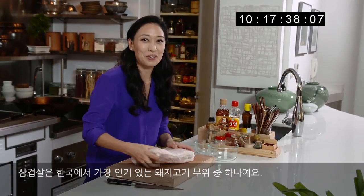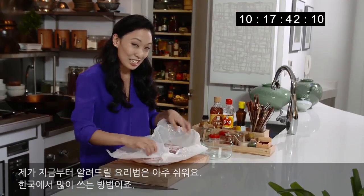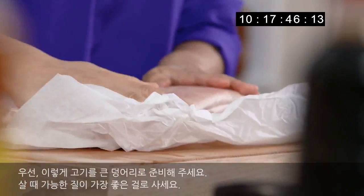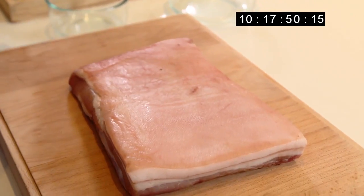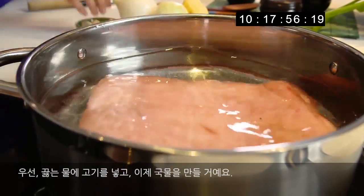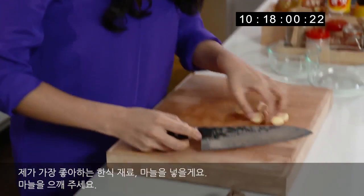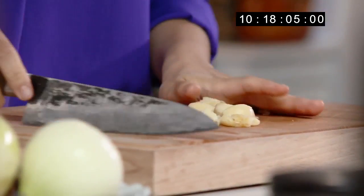Pork belly is one of Korea's most favorite cuts of pig, and I'm gonna show you a really easy way to prepare it that is so popular. Got one big slab, and just buy the highest quality meat that you can. And we're gonna twice cook this pork. So I'm gonna put that into some boiling water. And then I'm gonna create a stock using my favorite Korean ingredients, garlic. Just smash them and throw that inside.